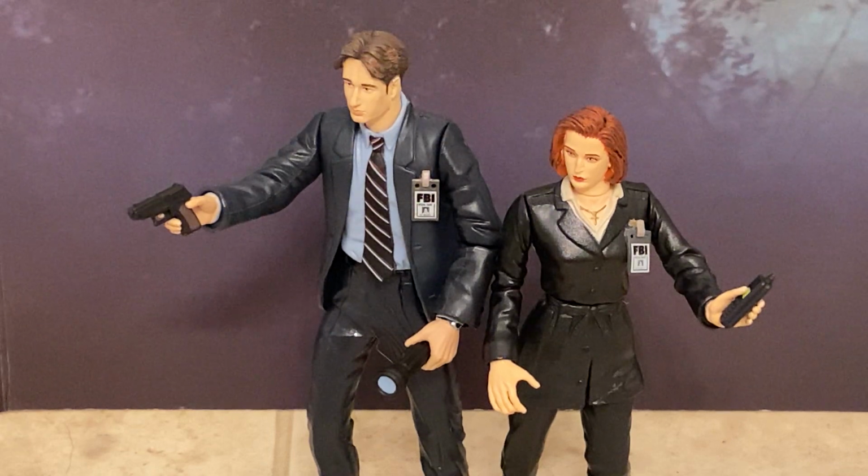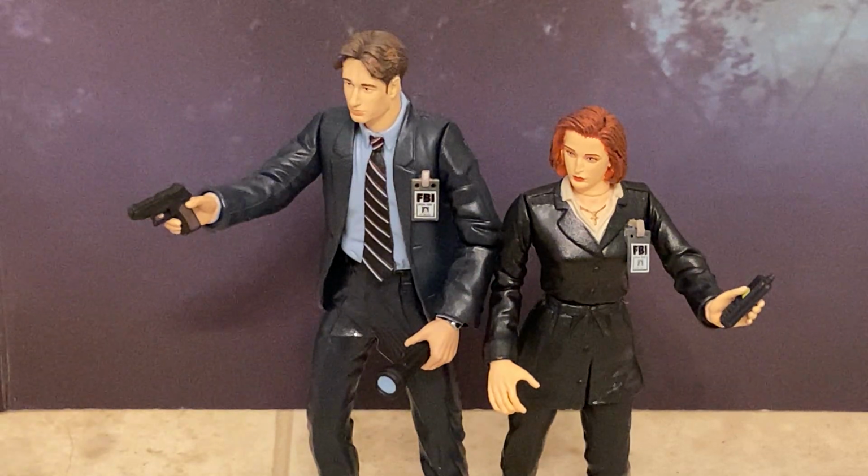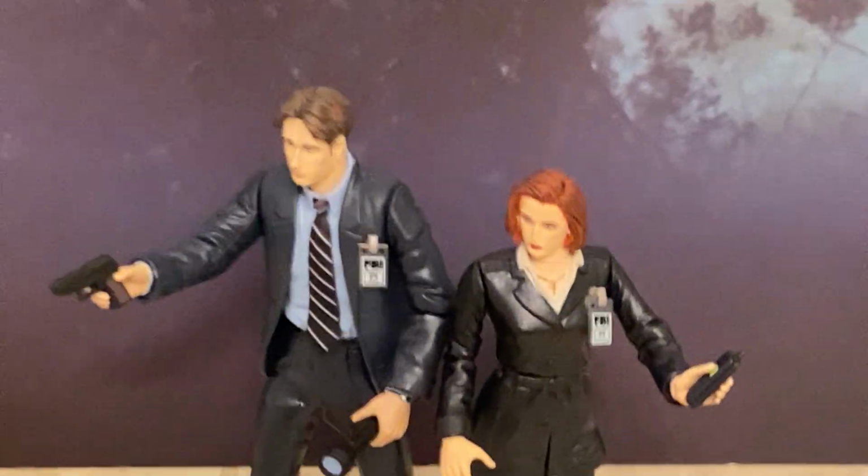Much like the X-Files, maybe I'm not lying. Maybe I was willfully partaking in a campaign of misinformation. Anyways, what's important are the figures, regardless of how they were packaged.